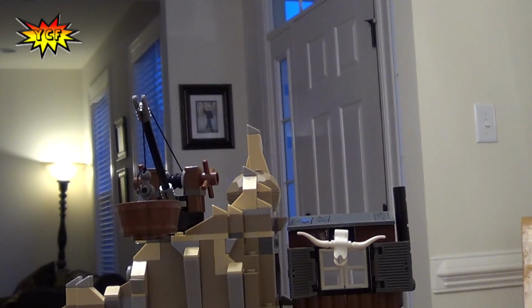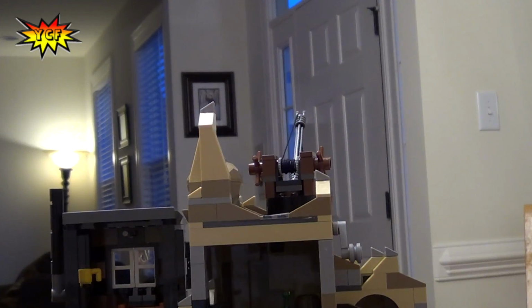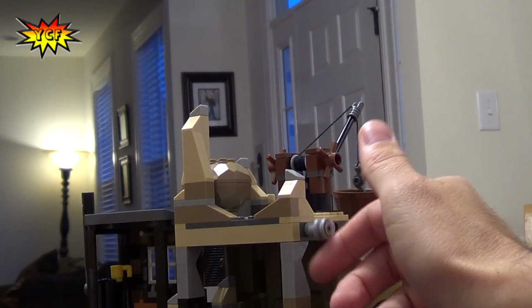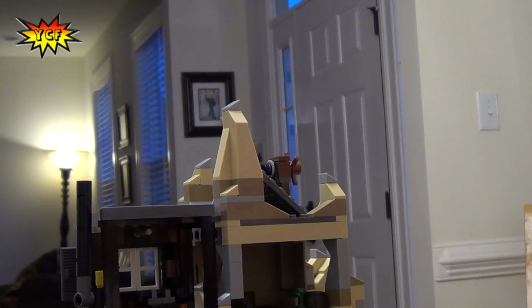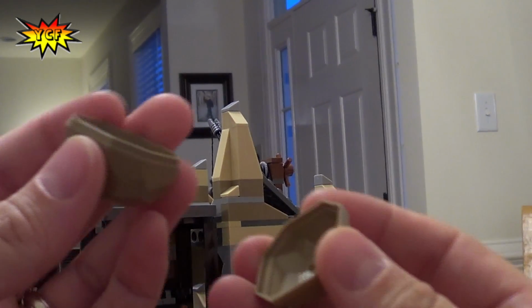One of my favorite play features of the set, there are a couple, is the boulder on top. And you can see this tan boulder up on the top of the mine there. And there's also a handle right here. So let's see, Minifig, give it a crank. Come on. And watch that. And the boulder comes flying off now. There's nothing inside it, but I guess if you wanted, you could put some things inside it.